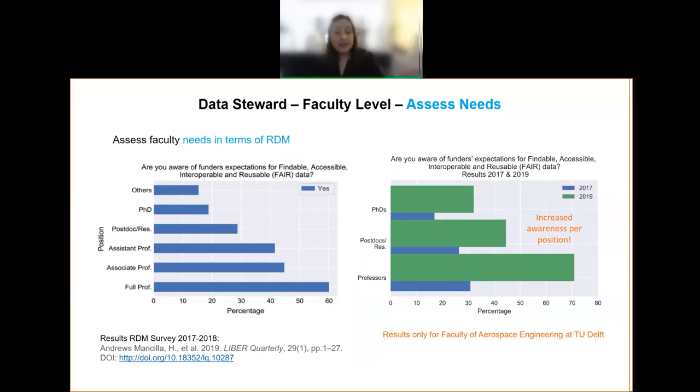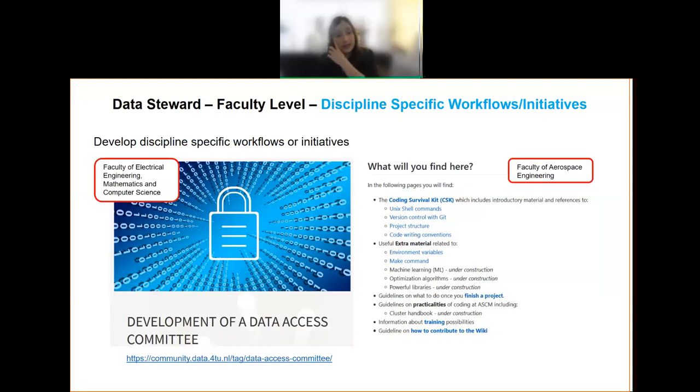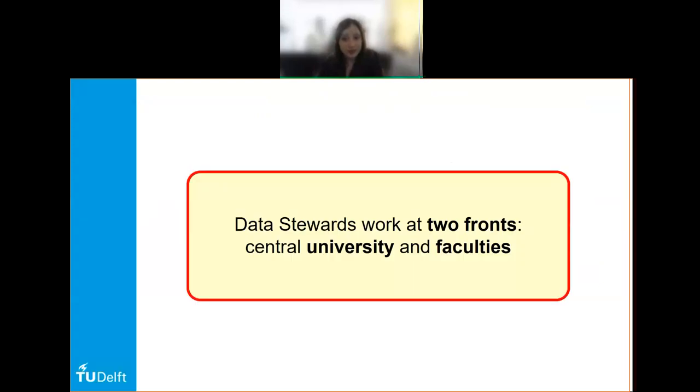And then assess the needs. That's something very important that we also do. We have to get to know the faculty, get to know what the needs are in terms of infrastructure, in terms of training, in terms of awareness, everything related to data management. And that also helps us with the next point, and the last one: establish discipline-specific workflows and initiatives in our faculties that are relevant for our faculties. That is the main thing. And that is the end of the talk.